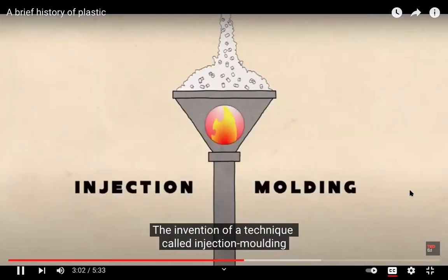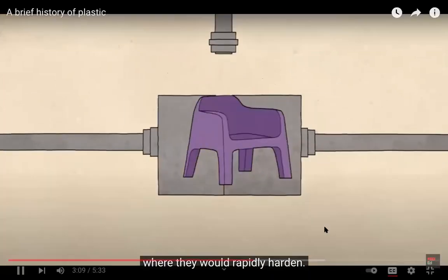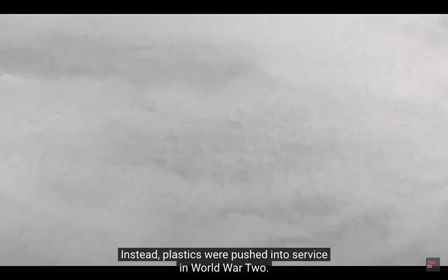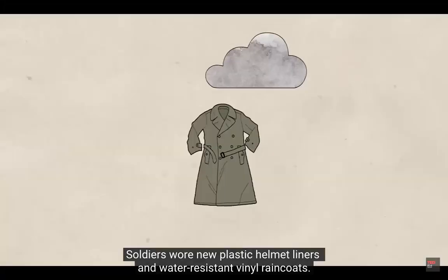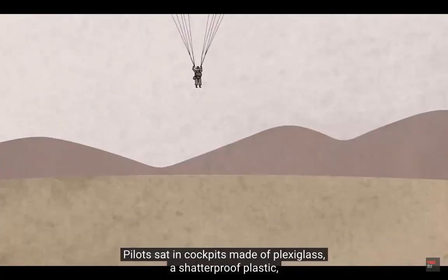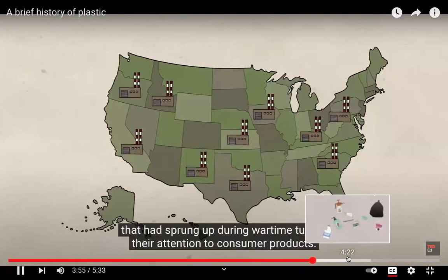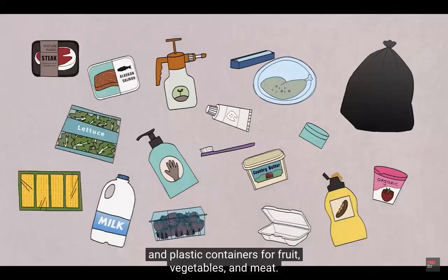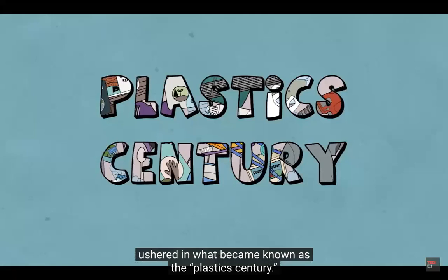The invention of a technique called injection molding made it possible to insert melted plastics into molds of any shape where they would rapidly harden. This created possibilities for product. Plastics were pushed into service in World War II. During the war, plastic production in the United States quadrupled. Soldiers wore new plastic helmet liners and water-resistant vinyl raincoats. Pilots sat in cockpits made of plexiglass, a shatterproof plastic, and relied on parachutes made of resilient nylon. Afterwards, plastic manufacturing companies made squeezable plastic bottles, takeaway cartons, and plastic containers for fruit, vegetables, and meat. Within just a few decades, this multifaceted material ushered in what became known as the plastics century.